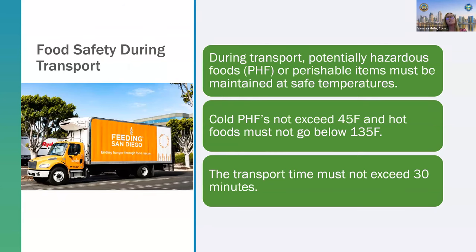Okay, food safety during transport. This is also another really important one for food donation, because usually the food that's being donated needs to be transported somewhere. We've seen a lot of issues in this arena with food recovery organizations, because they're really run off of volunteers, and finding enough volunteer drivers to go pick up all the food is really challenging. But the food in transport really shouldn't go much out of temperature.